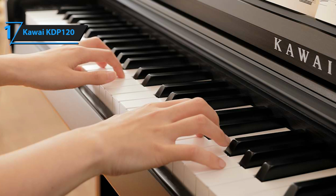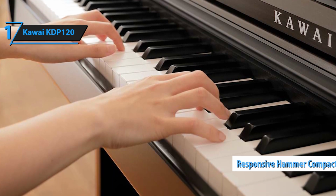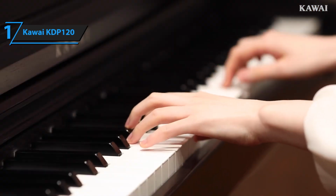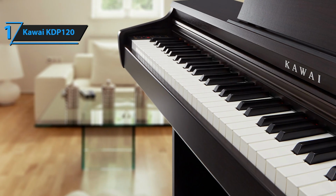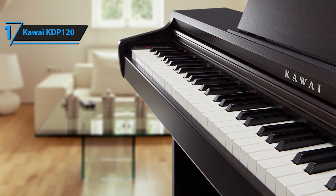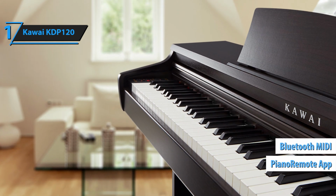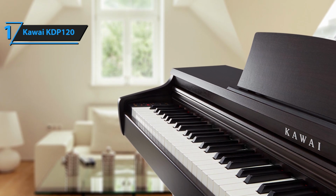The KDP120 features one of Kawai's renowned key actions, the responsive Hammer Compact 2, ensuring a tactile and responsive playing experience. Despite being categorized as an affordable option, it boasts features typically found in more expensive models. Through the Piano Remote app and Bluetooth MIDI connectivity, users can access and edit a vast library of high-quality voices.